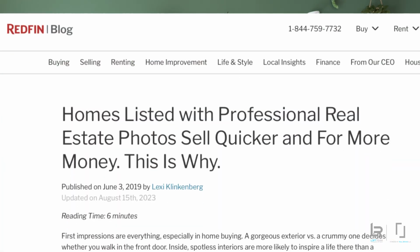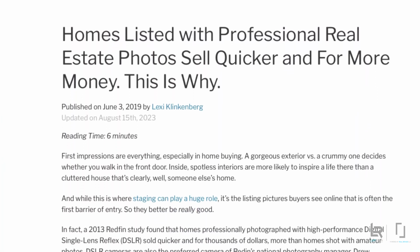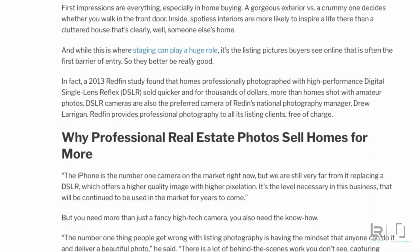And don't take my word for it. According to Redfin, in one of their recent studies, homes listed between the $200,000 and $1 million price point that used professional photography got their home sold for an additional $3,000 to $10,000 plus. So I think it's worth spending a little bit of money in order to make thousands more.